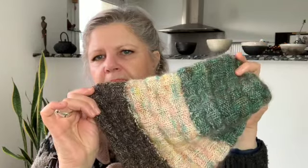So it was a stash project with all Trellis yarn, Meret's pattern, and before I started to record, I was looking for it because it was in one of my bags. I've been wearing it a lot. It's very warm and very squishy and light.